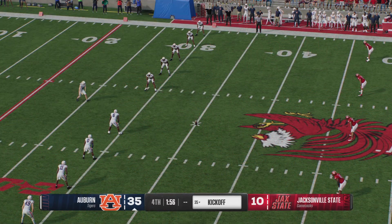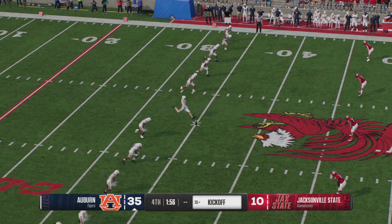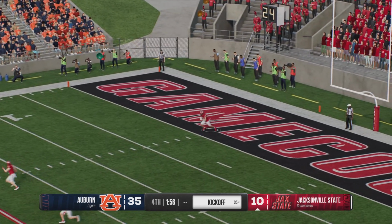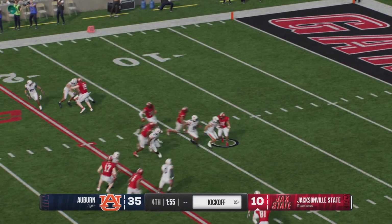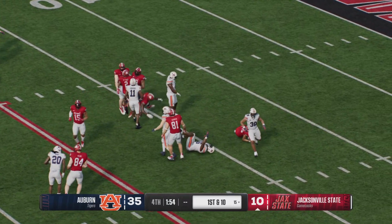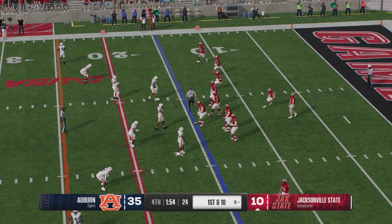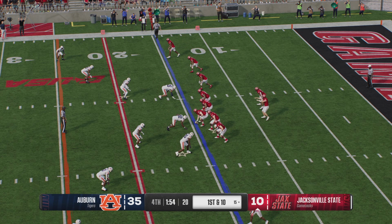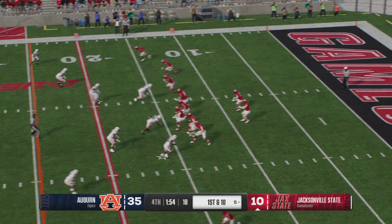And they finish things off with an 8-yard toss for the score. Lining up to cover the kick after that touchdown drive. To kick this one away. He'll bring it out. Not nearly as much as he'd hoped when he brought it out of the end zone. He'll be stopped at the 15. Jacksonville State has it back, and the Gamecocks will go to work.